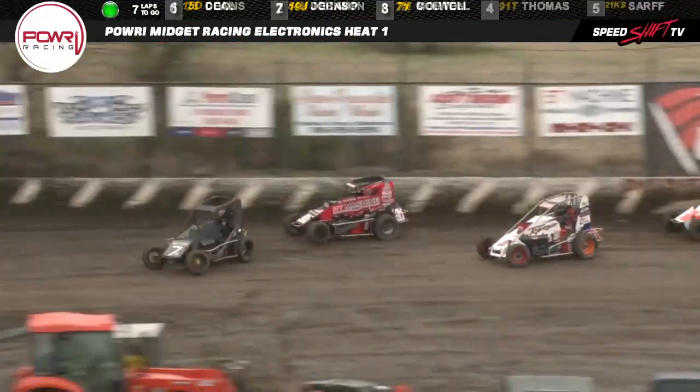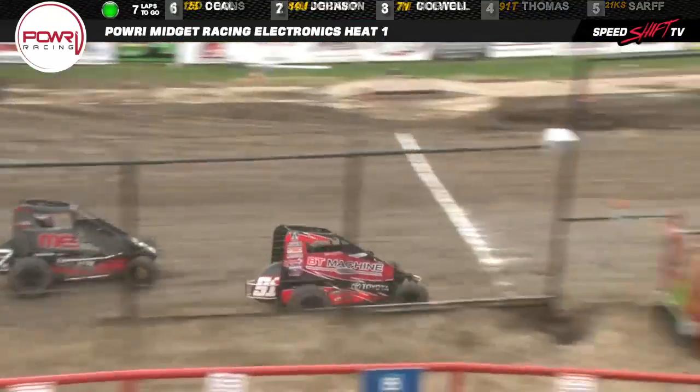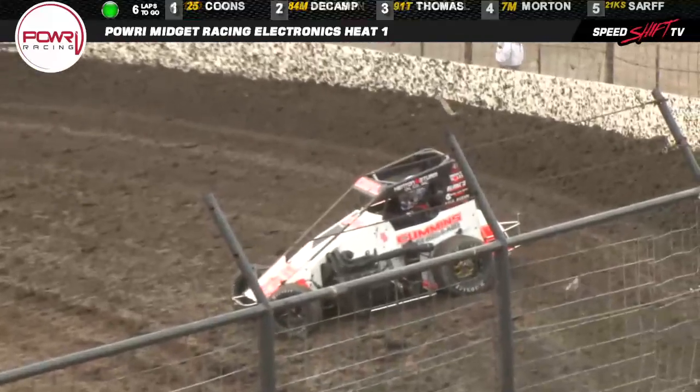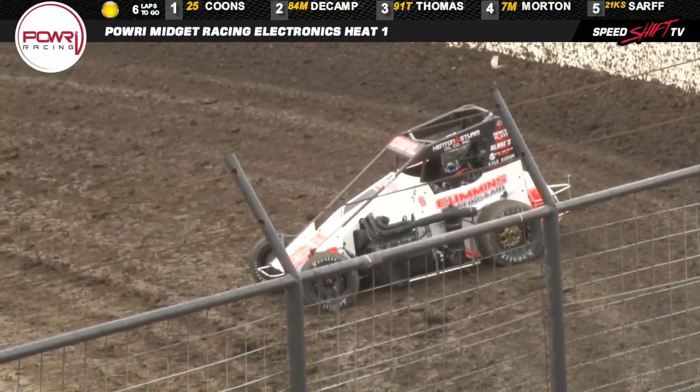the number 3 spot. A little slip coming out of the corner, and a spin of the tires for the 91T, but he's got this time out of turn number 4. Moves into P3 on the field. Everybody else down low. We're going to kick one out of the mix, and unfortunately, the 5 car rolls, which brings out the caution flag.